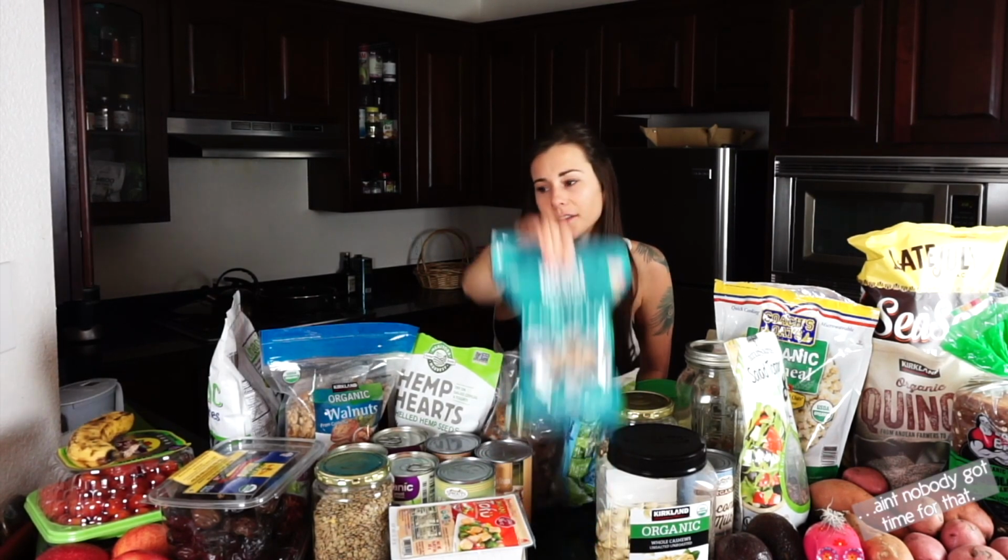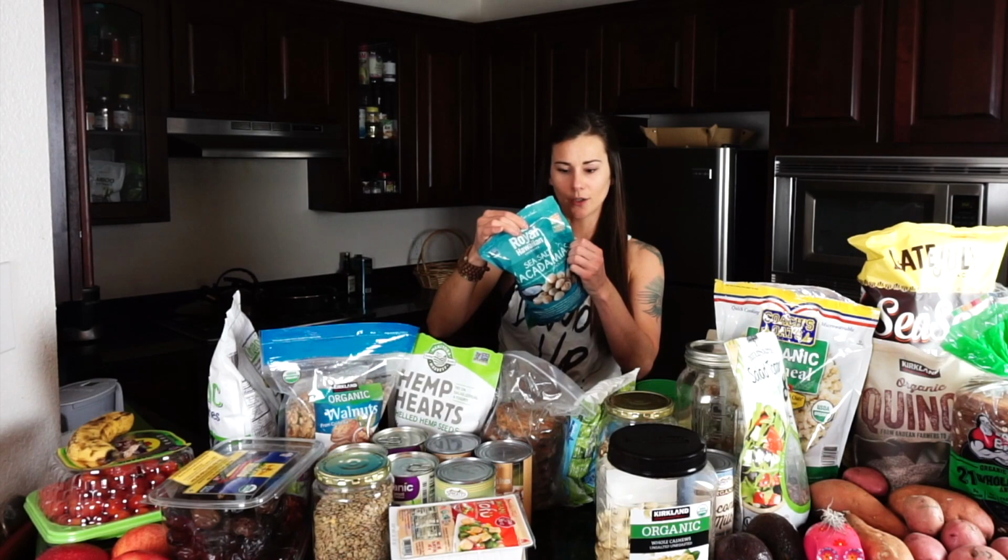I don't eat these macadamias a lot. They're expensive too. I've had these for like a month. I don't even know why I brought these out, but they're also a really good source of fat.